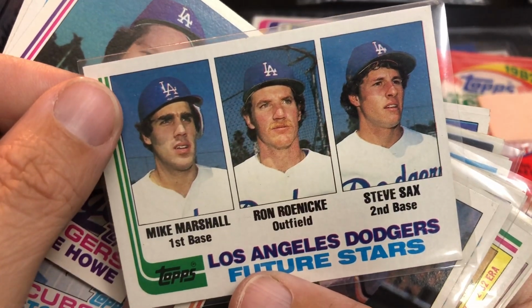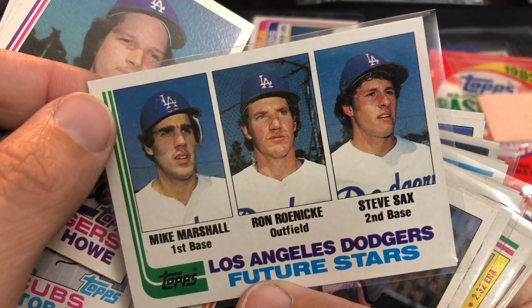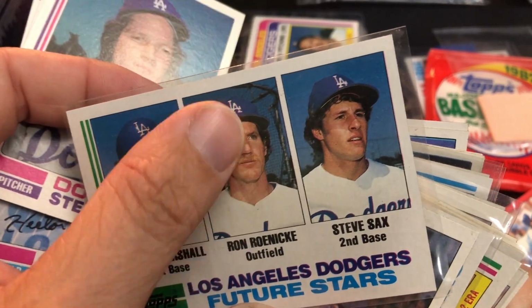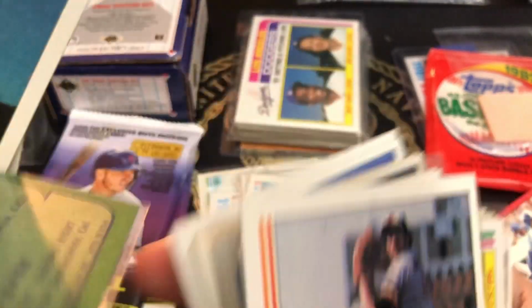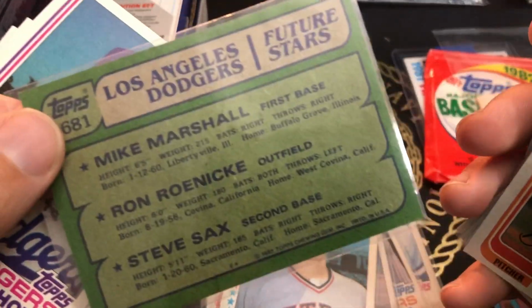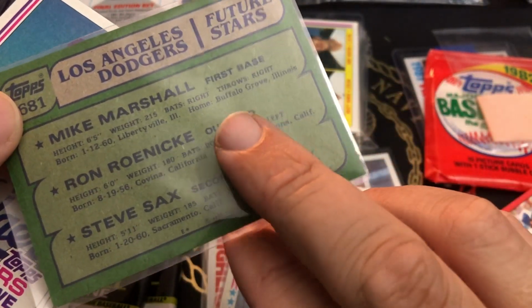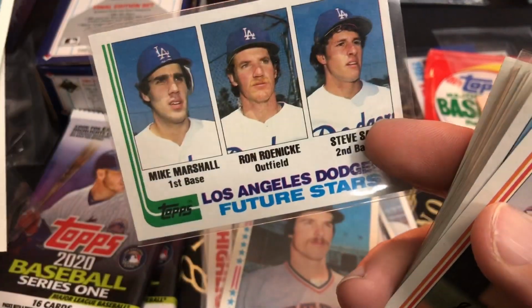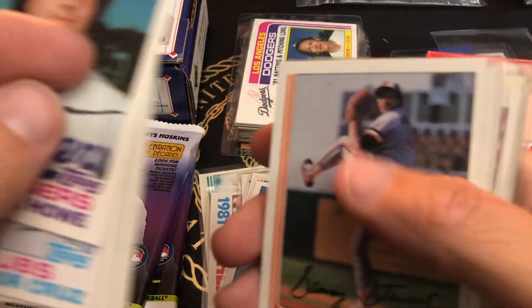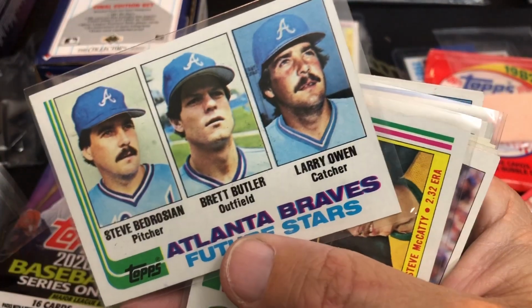There's a Steve Sax Future Stars card. Ron Roenicke, new manager of the, well, interim manager of the Red Sox until they find out what their punishment is. But Saxy, definitely one of the Dodger greats. New York Yankees. He played some time with them too, so pretty cool Sax rookie. I'll put that over with the Francona rookie. Not really worth a whole lot, but definitely a good one.